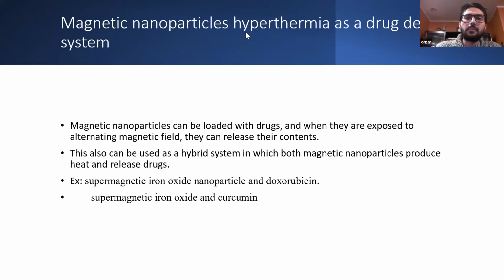Magnetic nanoparticles can also be used as a drug delivery system. We can load them with specific types of drugs, either chemotherapeutic agents, antibodies, gene silencing mechanisms, and any kind. And when we expose them to an alternating magnetic field, they can release their drug contents at the tumor site. This has many advantages, like protecting the chemotherapeutic agent and providing selective delivery of this drug to the tumor site.